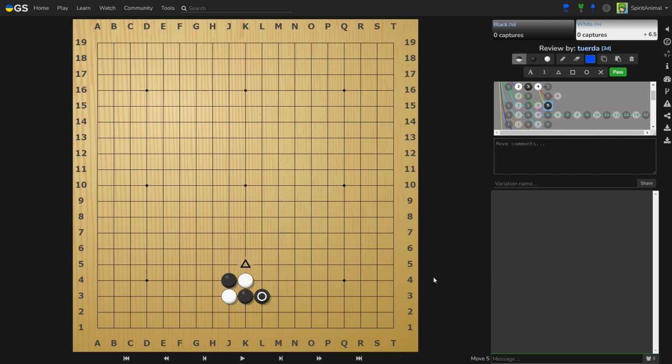Right. You're threatening a ladder here, right? Oh, and then if he does that, I see now, you go into what we just talked about. Well, this is dead. Yeah, I see now. That makes sense. So you're threatening to kill two stones, and that's it. It's a very, very simple system.